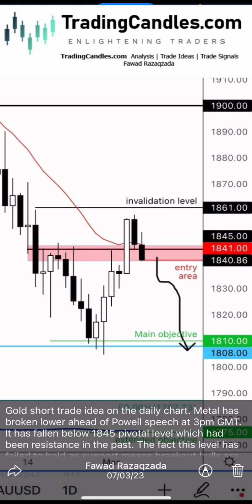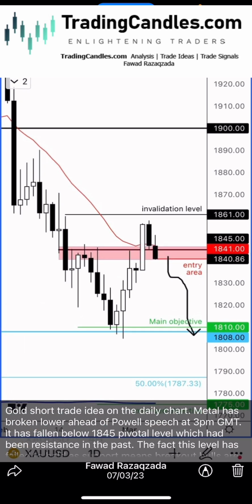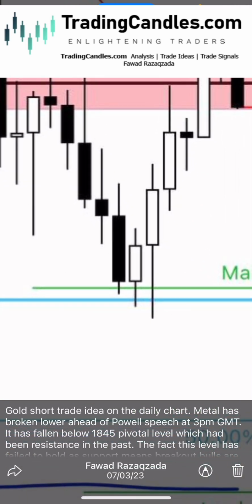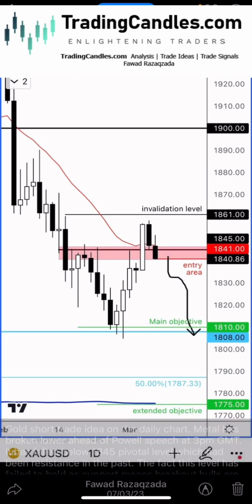And the target was 1810. I chose that level because 1808 is a key level of support, isn't it? I spoke about that in a video you can find on my YouTube channel, tradingcandles.com. I spoke in detail why 1808 was a strong level to watch, and we bounced from 1808 several days ago now. Anyway, that was my main objective.